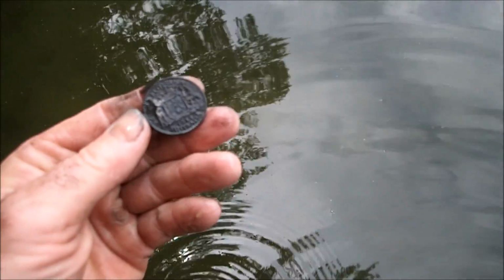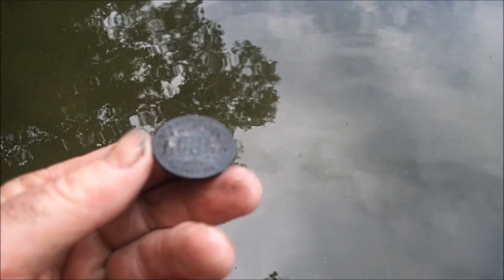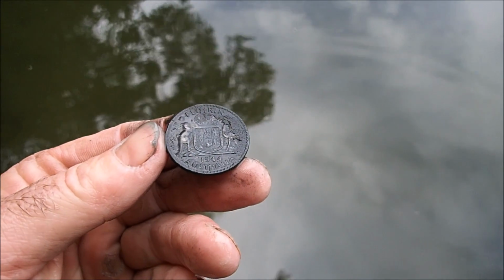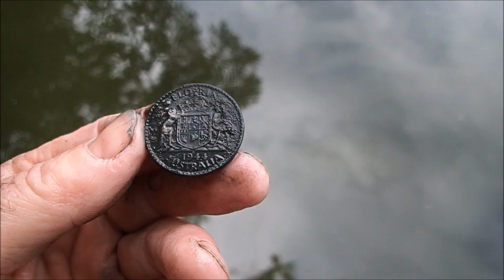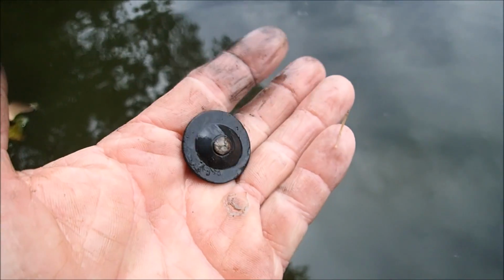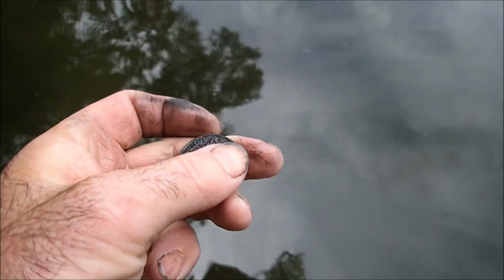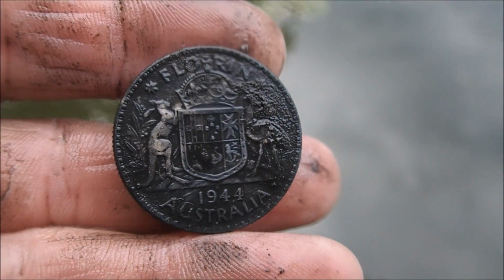Now this is a weird little find right here. No idea what it is, but it says something like Florin, Australia, 1944. A couple kangaroos on it, and I guess a shield of some sort. I guess it's a button. I don't know. It's metal for sure. All right, here's a little bit of a close-up for you. Hopefully you can make it out.